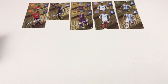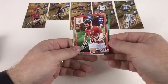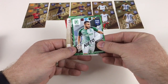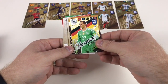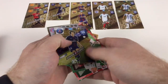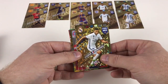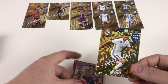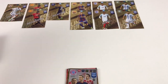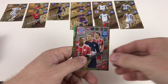I wonder. Right. Juan Mata. Carlos Cuesta. Rafa Silva. Fernando Gorriarán. Juan Pablo Nieto, Marc-Andre Ter Stegen, who we just seen a minute ago, and then Adrian Rabiot, fans' favourite. Oh no, and it is a different limited edition. It's a Karim Benzema limited edition. So we've got a different one again. So that's not bad. 6 out of 10 are different. That's pretty good, actually. I'm happy with that.